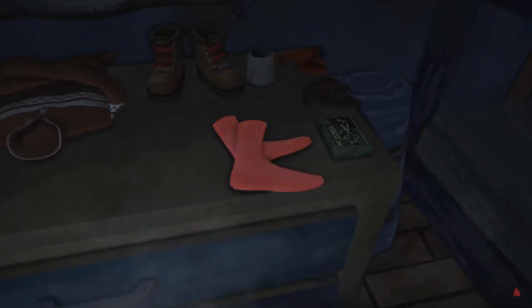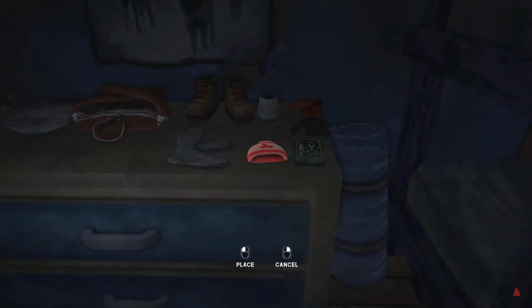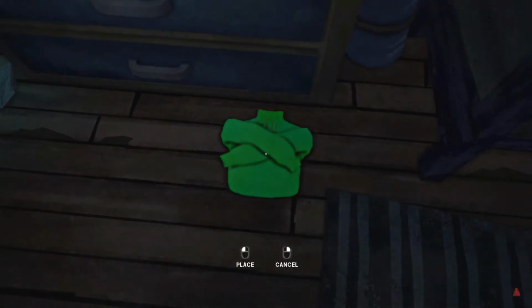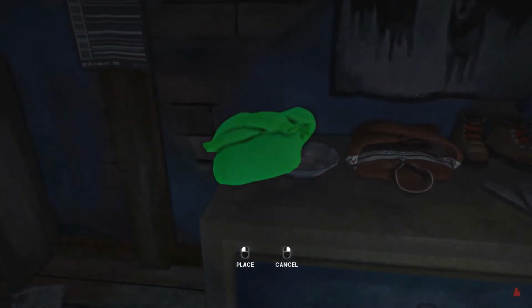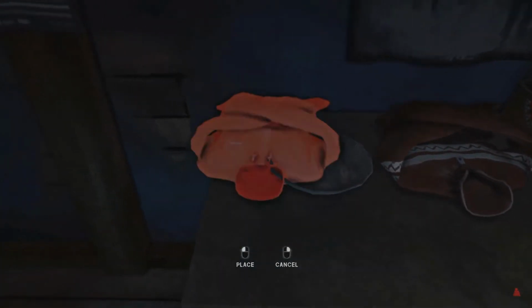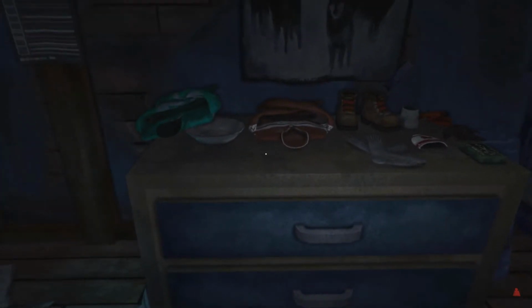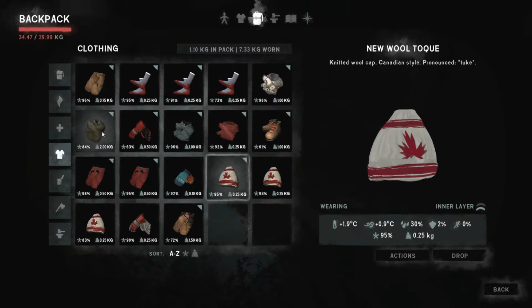They really got to come out that far before we can drop them? I want to see if I can get that on there. We can, but it's the wrong way around. I'll leave that on there like that. Compared to what we left at the dam, that's a very disappointing collection of clothing. How's our inventory? 34.47, so we're going to need to lose weight before we can climb again.